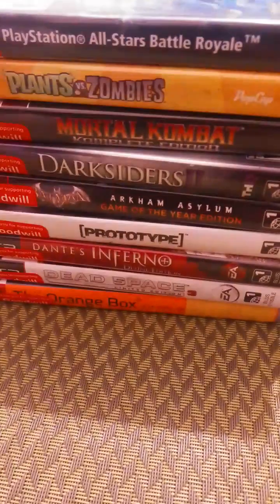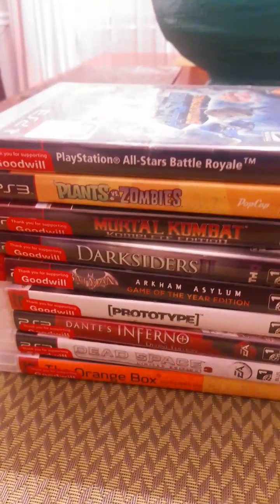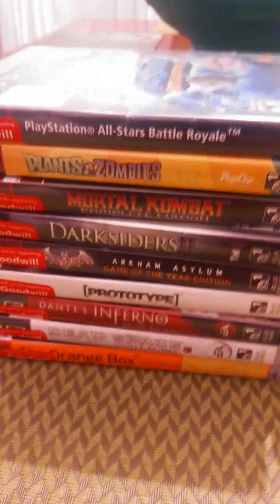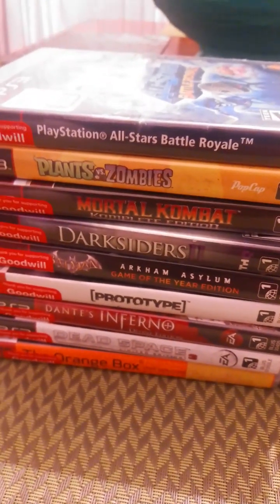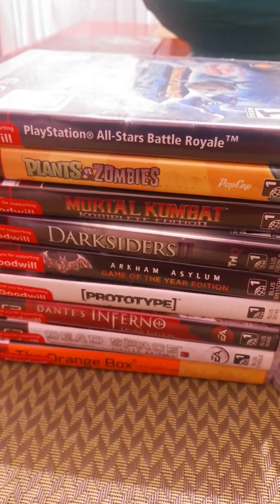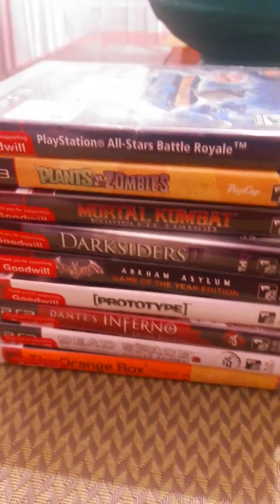And this is today's finds right here. I bought all this this morning. PlayStation All Stars, Plants vs. Zombies. I only grabbed that because I looked up the value. It's like $25, $30, $27 complete. So $25 plus shipping, $30. Maybe some people actually put it at $35, maybe free shipping.